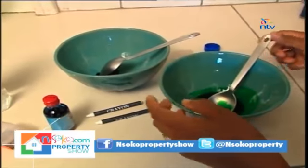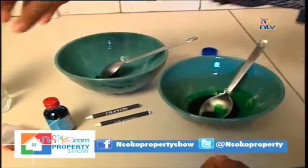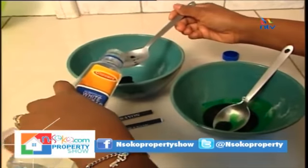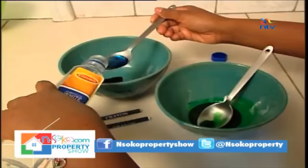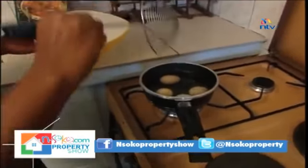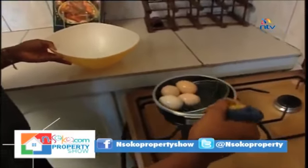You can see it's already started turning green. There's our purple, which looks bluish in the beginning, but it will be purple. And then this one will go into the blue. At the same time, our water has boiled, which is perfect, and we'll just take out the eggs.